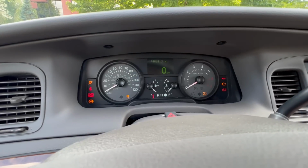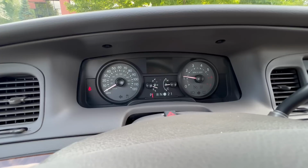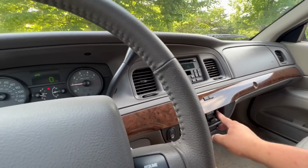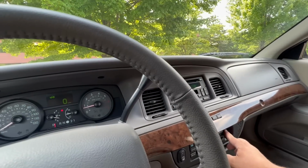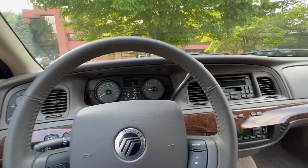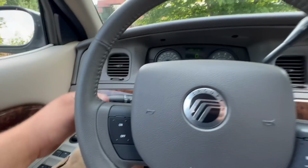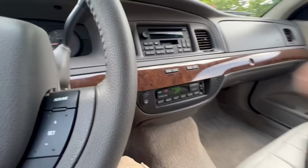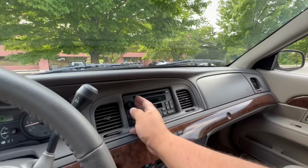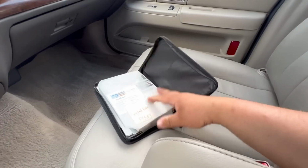So we're gonna start it up. It's gonna yell at me that the trunk's ajar. Turn this on. Yes, we know the trunk is ajar. Reset. 44,691. I want to say I put about 400 miles on this car. Seats work, recline, all that stuff. I mean, I show you all this stuff normally. You have your climate control, ice cold air, hot heat, radio, CD, cassette combo.